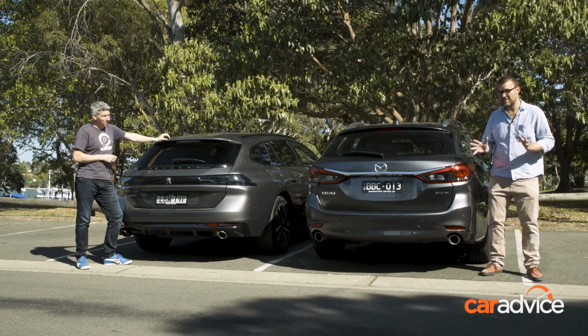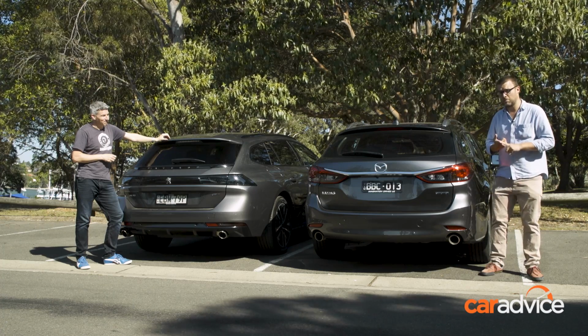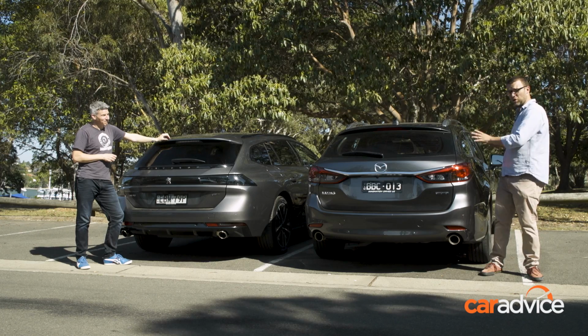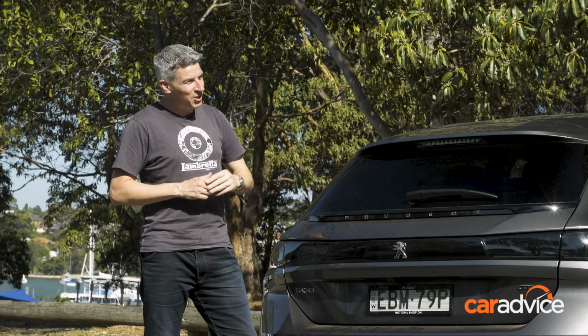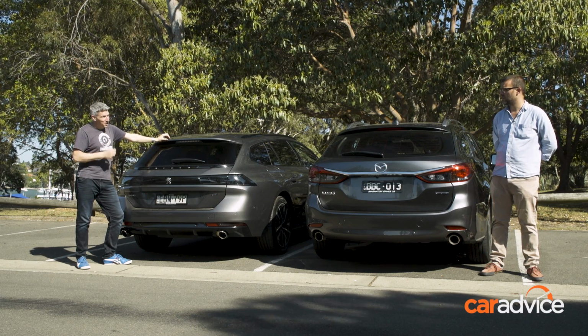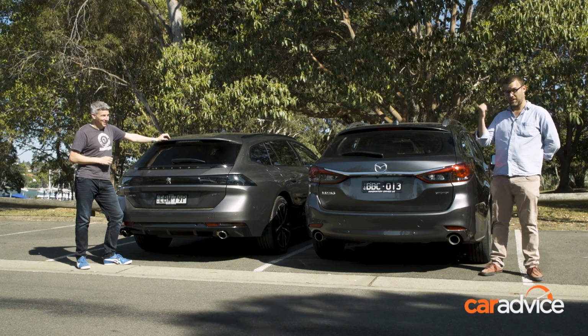However, I think this Mazda does stack up as a bit more of a pragmatic choice. There's more power under the bonnet, there's a bit more space and comfort in that second row, and it's got the value proposition on its side by a fair margin as well. I think I've got to agree there. I think the Mazda just edges this contest. But you know what? If one of these wagons is going to really convince people to turn away from those SUVs, there's only one that's going to do it. I think it's the Peugeot.